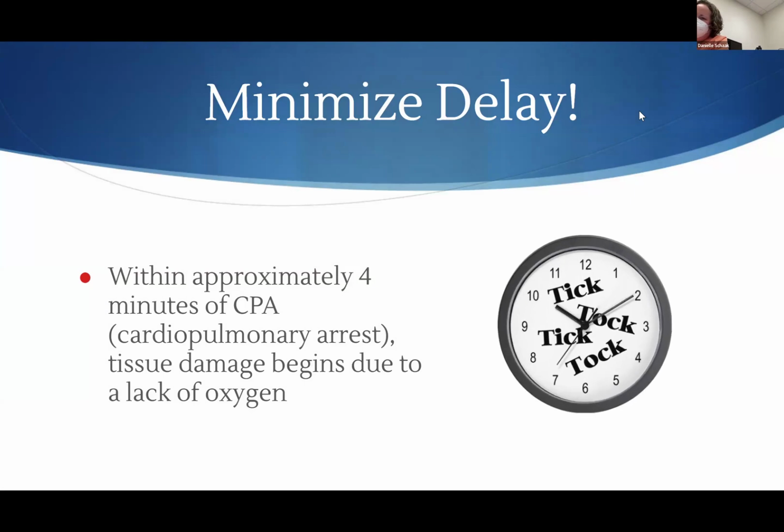Again, I'm going to drive this home a lot. Please move swiftly. Within about 4 minutes of the actual arrest, we've already experienced tissue damage because of lack of oxygen. So the longer that time goes on without as efficient perfusion as we possibly can obtain for this patient, the more tissue damage we're going to have.